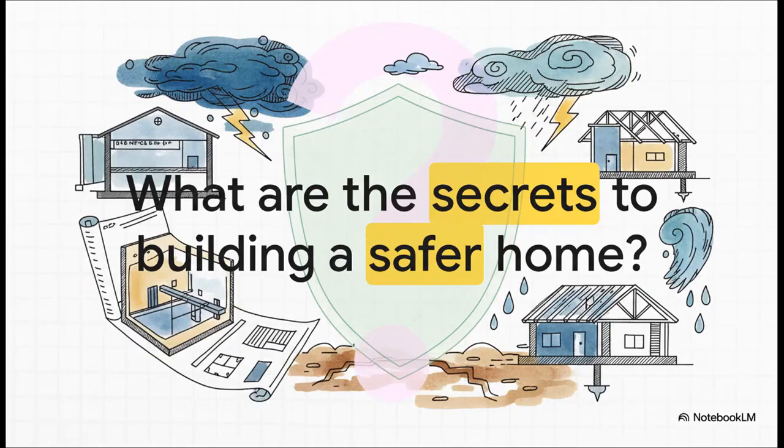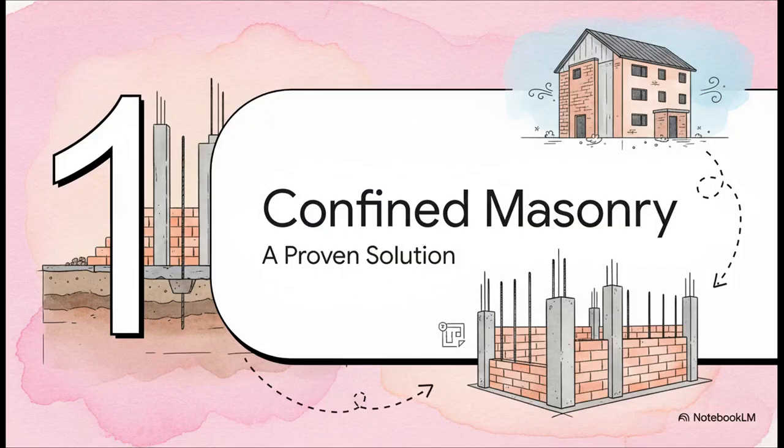So that brings us to the big question, right? A question that really affects families everywhere. What are the secrets to building a truly safer home? All right, let's get right to it. The answer is a method that's been proven to work time and time again all over the world. From Indonesia to Peru, it's called the confined masonry method.